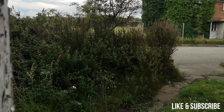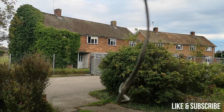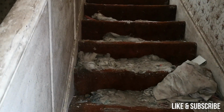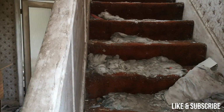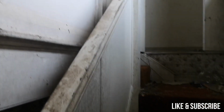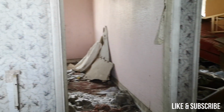Looking through this window here, you're getting a glimpse of the other houses. All of those are abandoned. I don't know if it's safe. I'll give it a go anyway. You see how the bottom's gone, but the floorboards are still there. So it should be solid. We're making our way upstairs. There's a lot of plaster hanging about, and a lot of things been broken. Yeah, it's pretty trashed, isn't it?